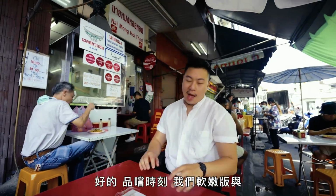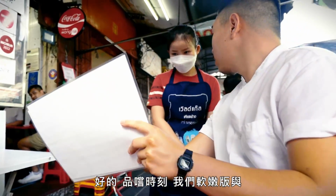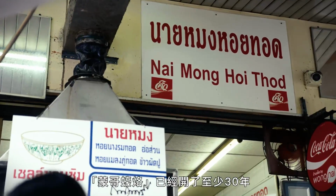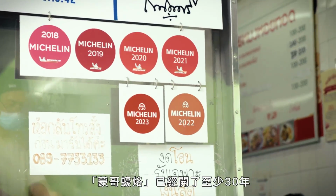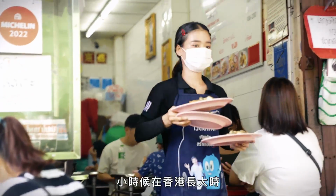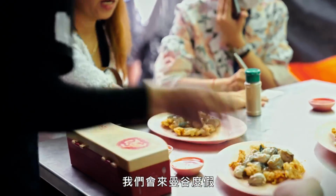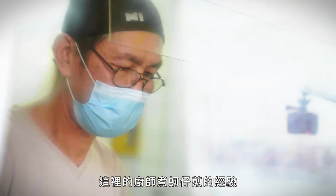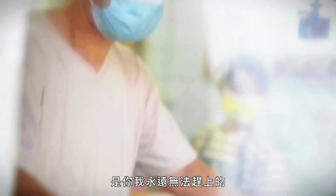All right, time to eat. And we're gonna get both the soft version and the crispy version. Nai Mong Hoi Thod has been open for at least 30 years. They are one of the most well-awarded oyster omelets. When I was a kid growing up in Hong Kong, we'd come down to Bangkok for vacation and we would eat here. Chef here has been cooking oyster omelets for longer than you or I ever will.